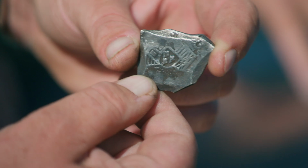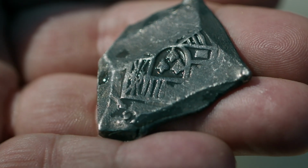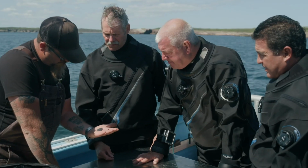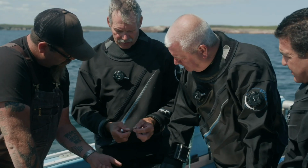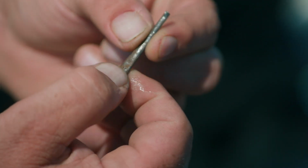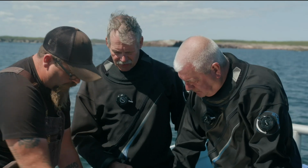The Feversham had thousands of them, but this is not the Feversham. This is on the other side of the Western Breaker, so what is it doing here? It has to be from another wreck. I really need to find out what this is. I thought that was copper. It's silver, huh? Look at that. Yeah, it looks like silver to me. I want to know what this is. Oh, we gotta get back in.